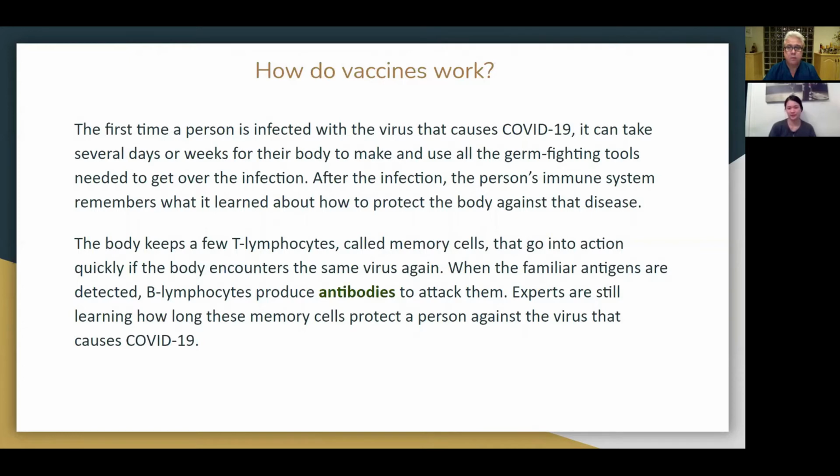So the first time a person is infected with the virus that causes COVID-19, it can take several days to weeks for the body to make sufficient immune cells to fight off the infection. And during this period, we get the very uncomfortable symptoms of fever, headache, chills, and muscle pains. After the infection has been fought off by our immune system, we are left with T cells and B cells that make antibodies.